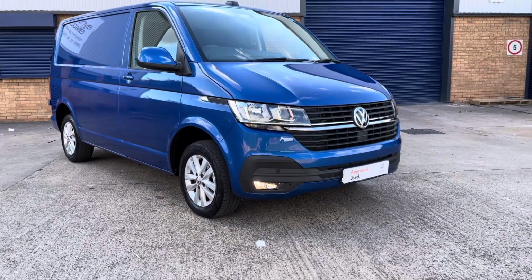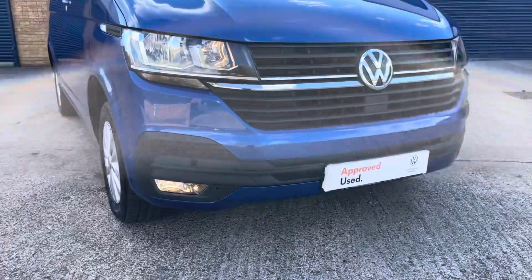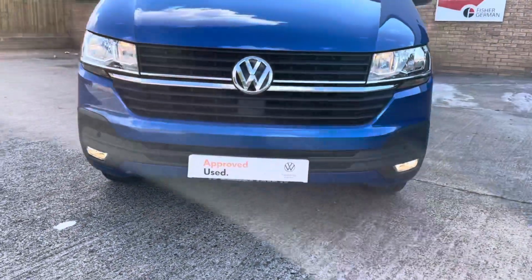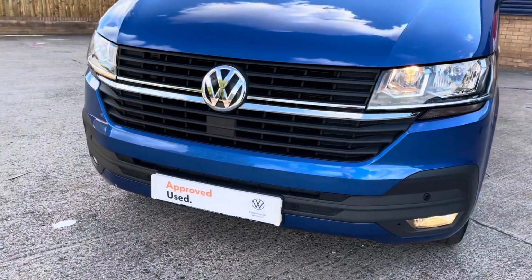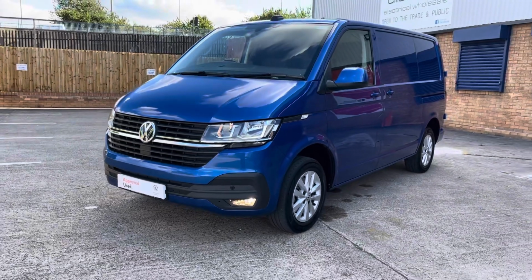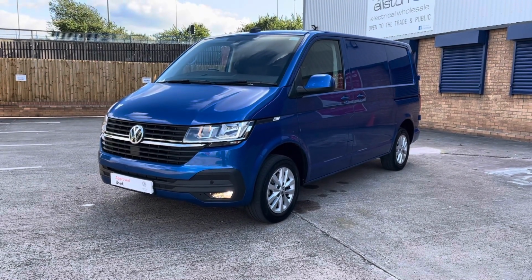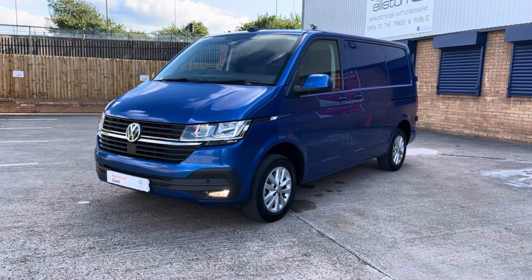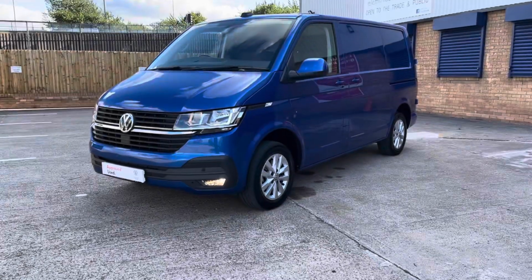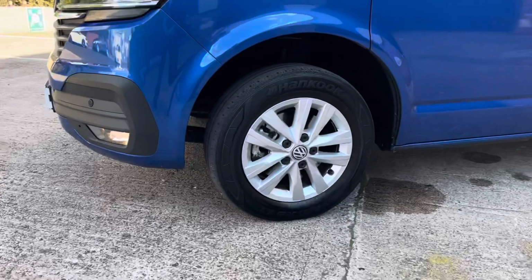Now for a walk around the van. To the front of the van you will notice halogen daytime running headlights. In the lower part of the bumper you will notice front fog lights and front parking sensors. As you can see, it's got two nice chrome strips in the centre grille. It's also fitted with front assist with city emergency braking. This is designed not only to warn you against a potential crash, this system will also assist by braking to avoid a potential collision. Moving around the van, you will notice that it's fitted with 16-inch alloy wheels.